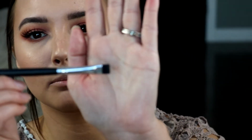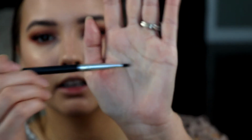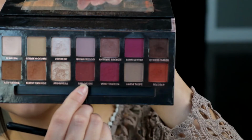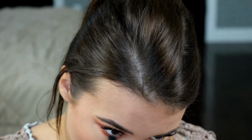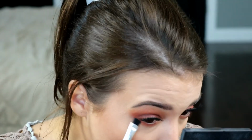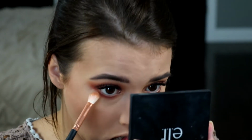So now I'm just going to take a brush like this. It's like a flat shader brush, and I'm going to take red ochre on that, and I'm just going to apply that as close to the lash line as I can. And then I'm just going to take that first brush I used and blend it out a little bit.